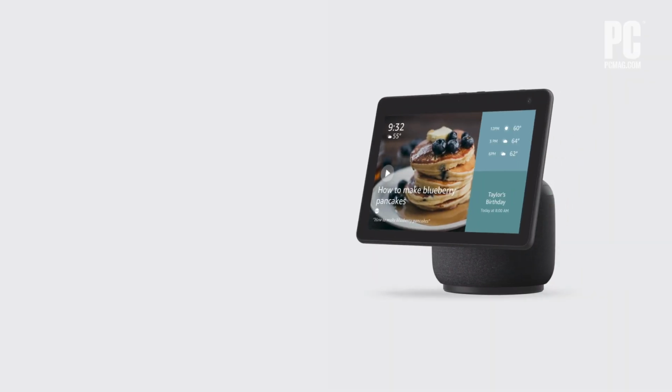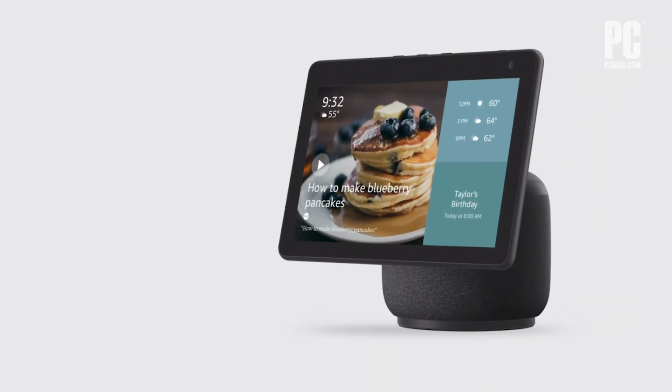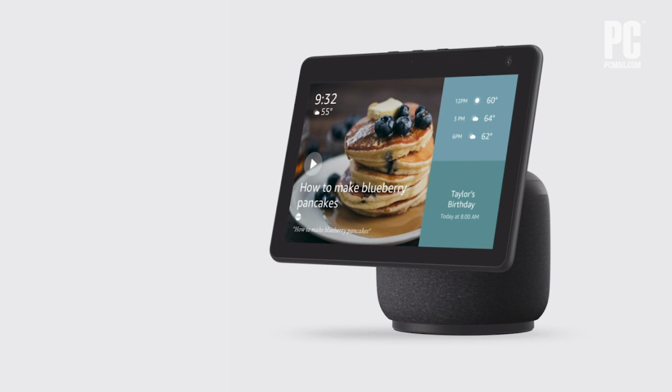Now, it looks like it has a really big speaker connected to a really big screen. For people who aren't familiar with the most recent iterations of the Echo Show line, that looks like a much more powerful speaker than we used to see in Echo Show models. Can it really fill a room?